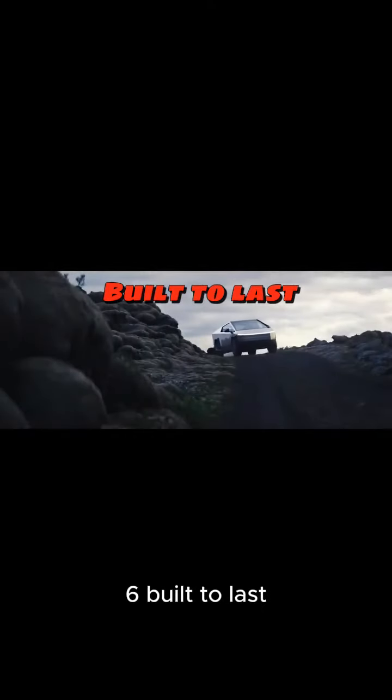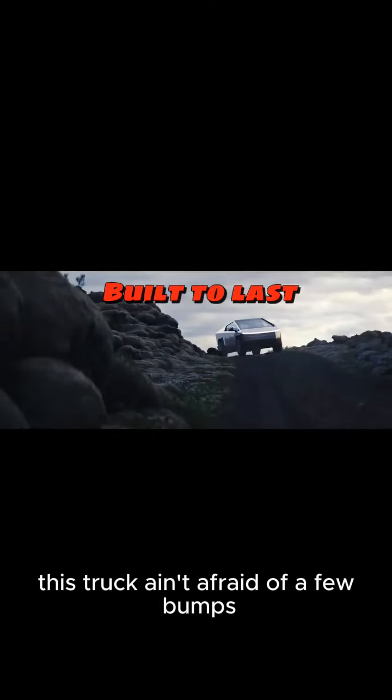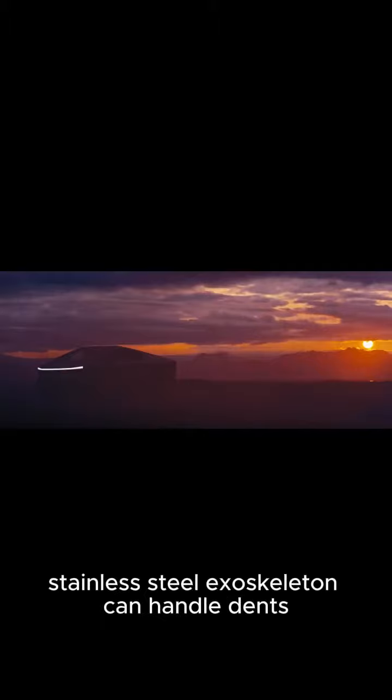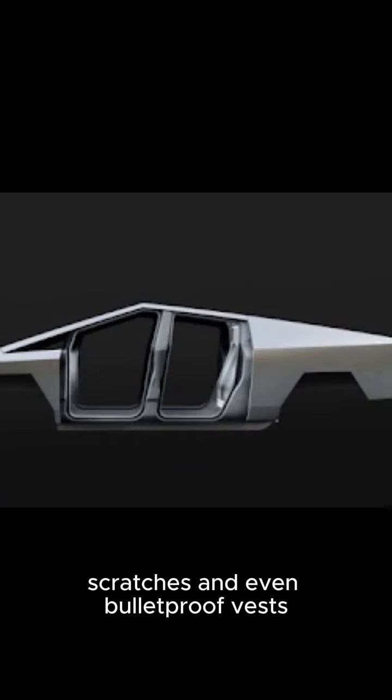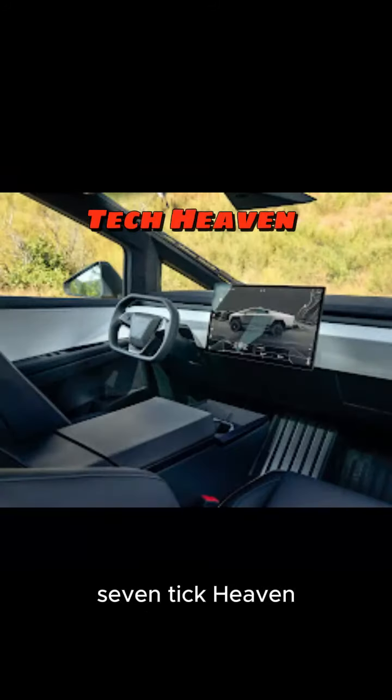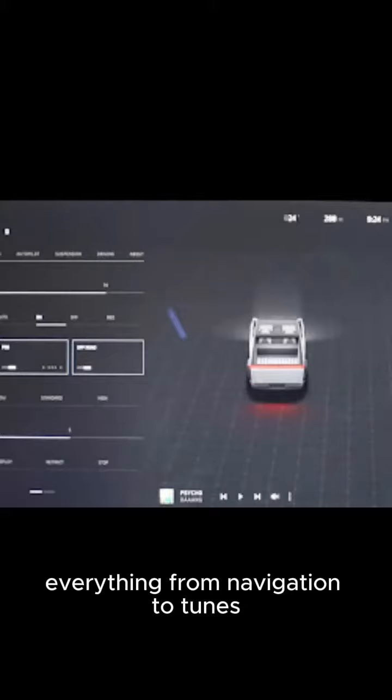6, built to last. This truck ain't afraid of a few bumps. Its cold-rolled stainless steel exoskeleton can handle dents, scratches, and even bulletproof vests. 7, tech heaven. A 17-inch touchscreen controls everything from navigation to tunes. Autopilot and even self-driving are on the way, making your rides as chill as they are electric.